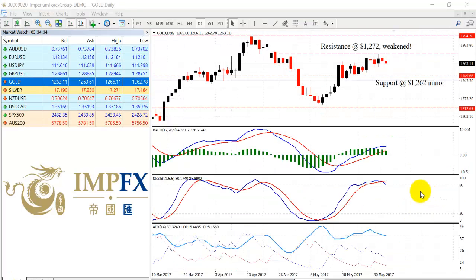As we look at gold, you can see the pattern is also unfolding to a bearish sentiment, with the indicators breaking down. It now looks to an immediate target of 62 and also lower towards 1258. A break beneath there will give further exposure down towards 1251 to 53. With the cap remaining at 1272 after the recent failed challenge, the immediate resistance is now seen as minor at 69.